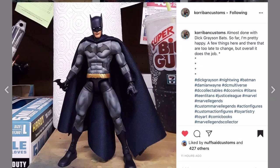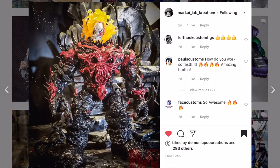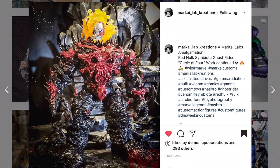Korriban Customs doing a Dick Grayson Batman. This was the release. He's done some sculpting. Go check out his page. What I really appreciate is the paint job on this figure, how he's done those subtle highlights, maybe not so subtle highlights. He's using a lighter gray all over the body with an airbrush, making this figure look better than its original release. Mark I Lab Creations, he just does some crazy stuff.